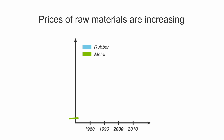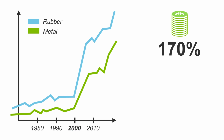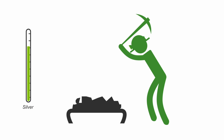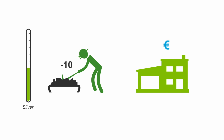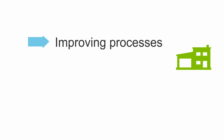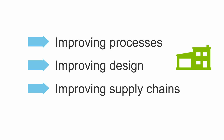You might have noticed that prices of raw materials are increasing. For instance, since 2000, metal prices have risen by 170%, rubber has risen by 260%, and many other materials are following suit. It's always tricky to put an expiration date on certain resources, like saying there will be no more silver extracted in 15 years. Yet, what is certain is that companies will increasingly have trouble sourcing raw materials at affordable prices. You'll need to think about improving processes, improving design, improving supply chains.